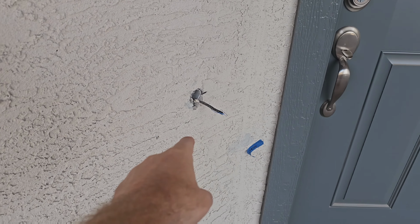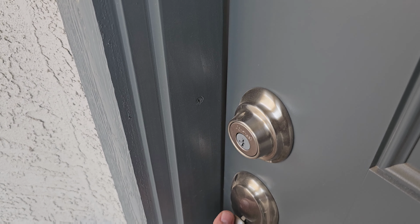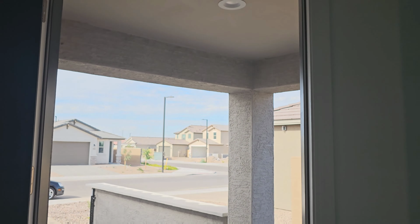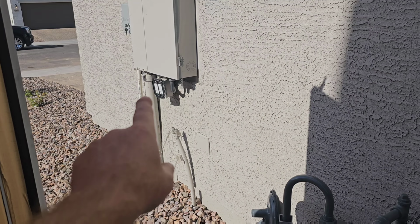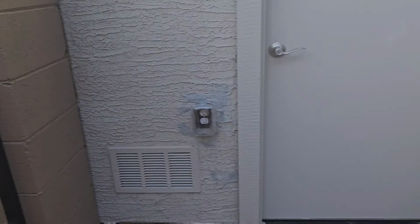And we don't have a doorbell yet either. Need to put your weather stripping in the front door. See that little channel right there? That's where your weather stripping gets inserted. Not here today though. We're also missing an electrical cover on there, and the PVC pipe needs to be painted. That's going to deteriorate, turn black out here in the sun.